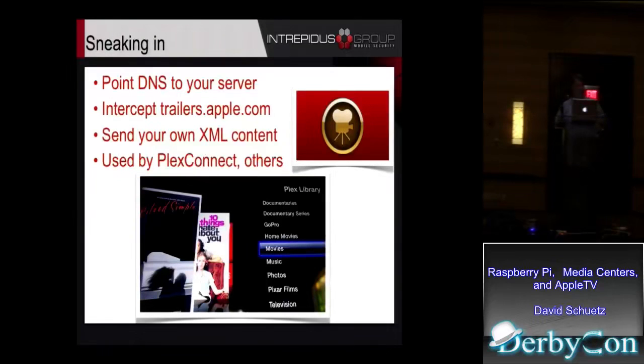There are ways that people have found to sneak into this. A couple of Chinese hackers did it a couple years ago. And more recently, earlier this year, and especially in June, I think it got a lot of press, some folks with the Plex media server came up with a nice trick where you basically intercept requests to trailers.apple.com. You have your Apple TV set up so the DNS points to your server. It passes everything by unless it's trailers, which it points to your own server, and it spits back all the XML data for the application that you want.